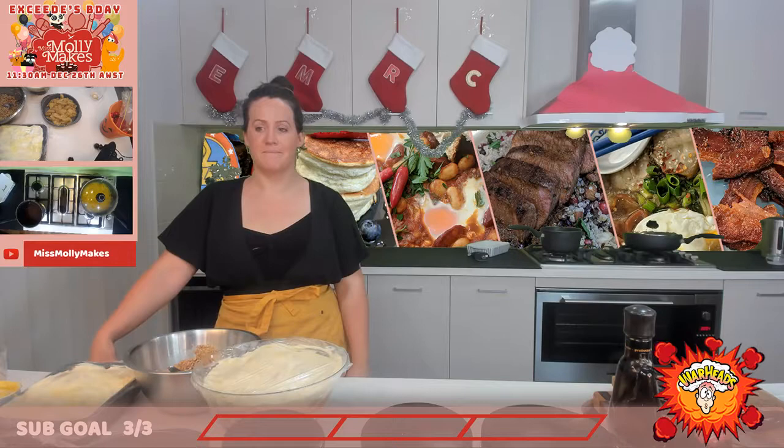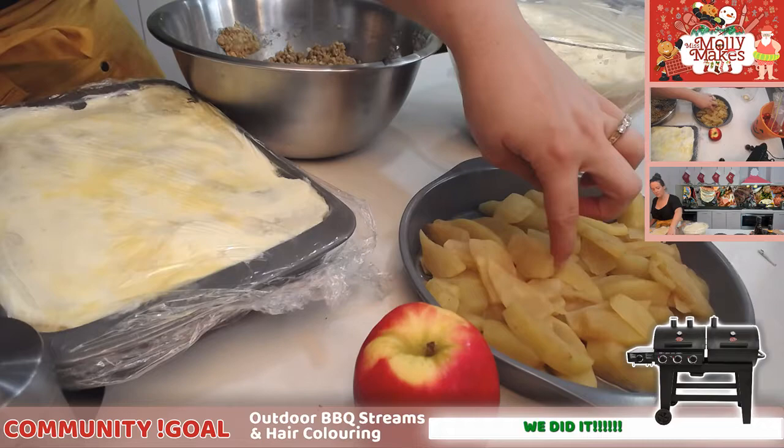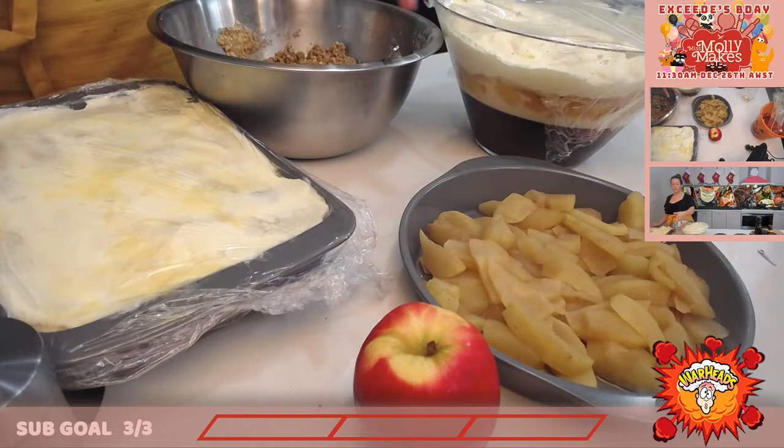Back to the cooking, folks. So I just need to get more apples. I have one apple here, one apple, and then what we'll do is I'll ring my mum tomorrow and see if she's got more, and I'll chop them up and put it on top. If not, the crumble can go on there and bake it. I'm calling mum to front me.